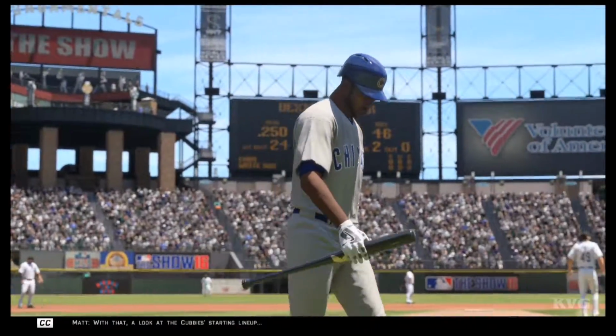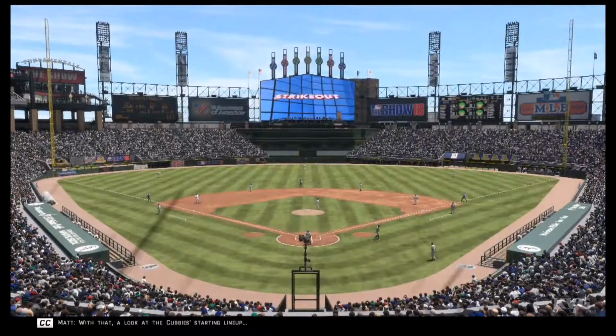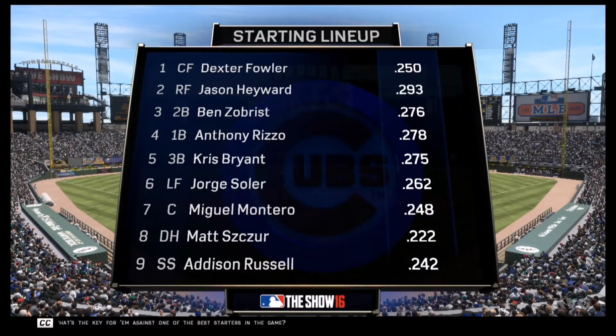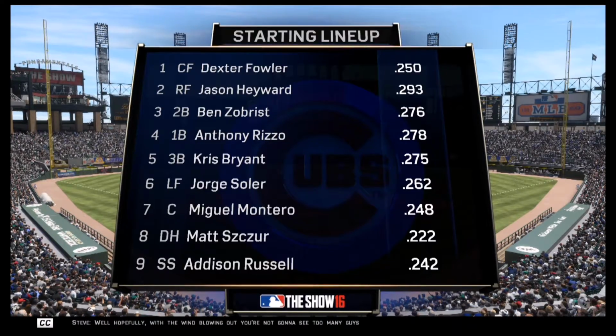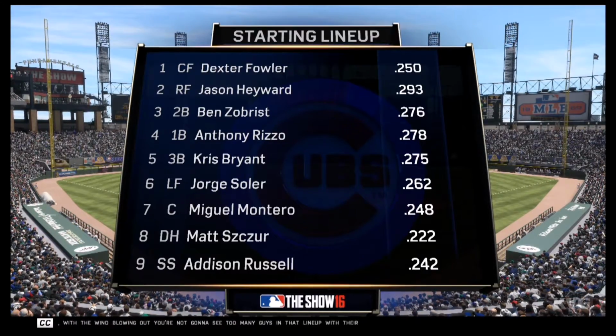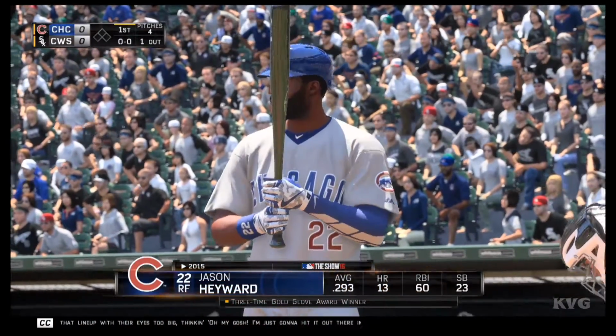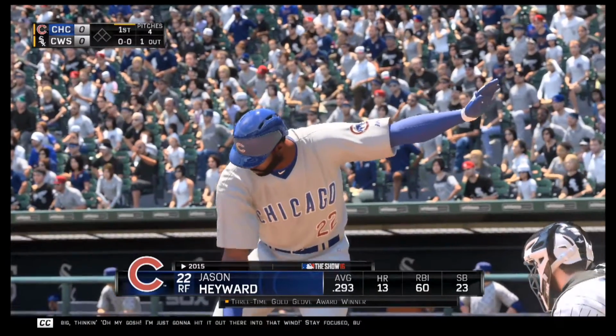ball game. With that, a look at the Cubbies' starting lineup. Steve, what's the key for him against one of the best starters in the game? Well, hopefully with the wind blowing out, you're not going to see too many guys in that lineup with their eyes too big thinking, oh my gosh, I'm just going to hit it out there into that wind. Stay focused, but if you get something up in the zone, drill it.